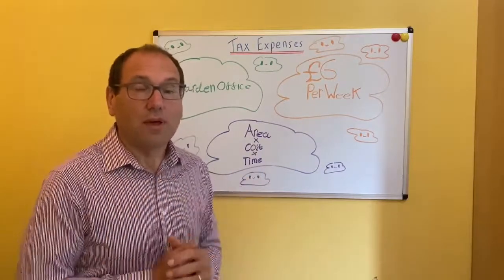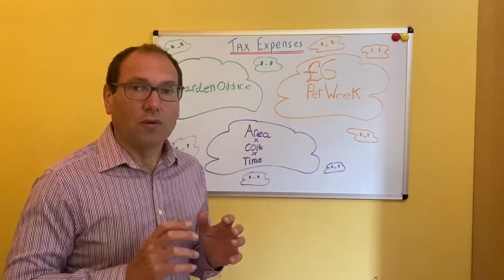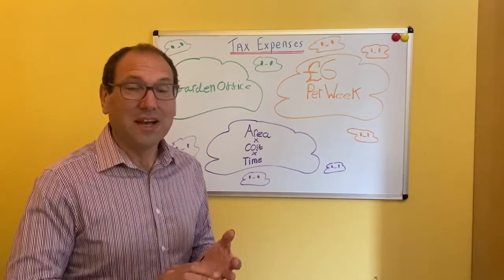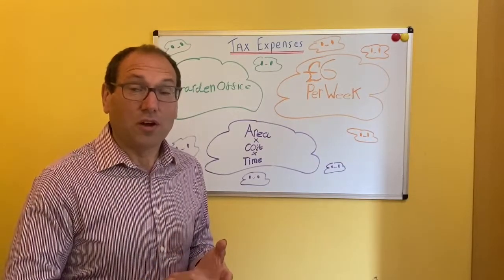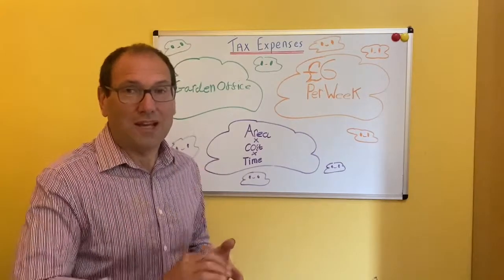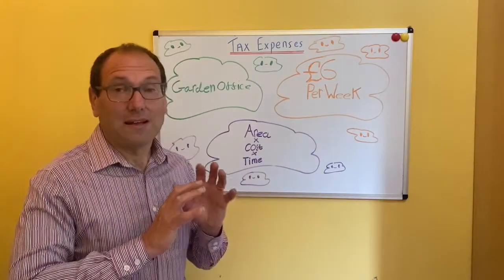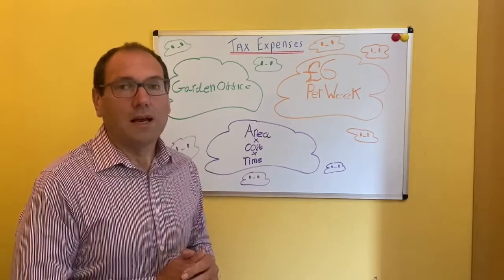So those are the main tax effects of working from home. You can get your £6, you can do a complicated calculation, and if you want to build a shed or a shepherd's hut in the garden, then that can be beneficial for tax.